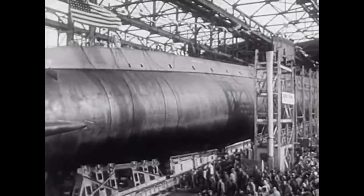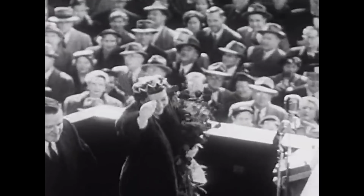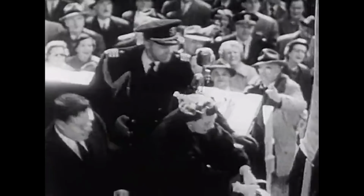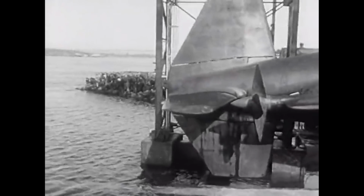Nautilus, first atomic submarine, launches a new era in naval history. Mrs. Dwight Eisenhower arrives for the ceremonies. The First Lady, momentarily distracted, must swing quickly to christen the underseas giant. Majestically, the fabulous submarine slides down the ways.